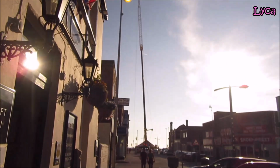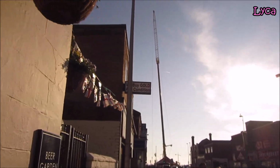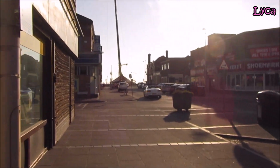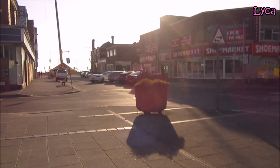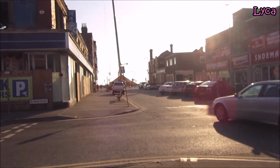So let's go closer, take a closer look. It's really tall. I'm going to walk past the world famous Notorianis ice cream place. I won't be getting any ice cream.